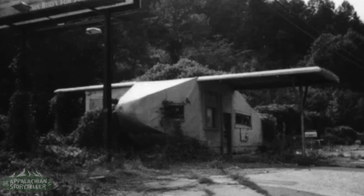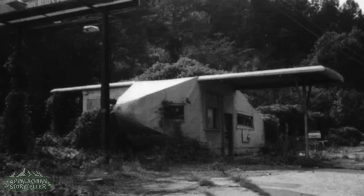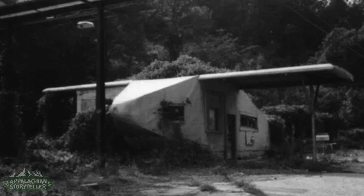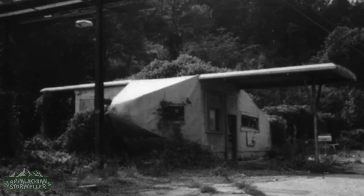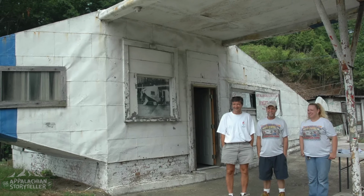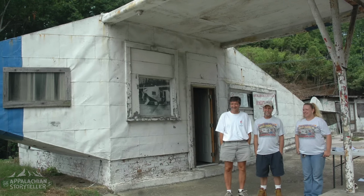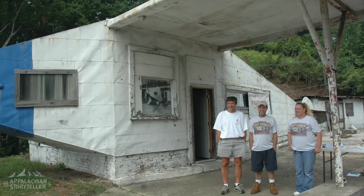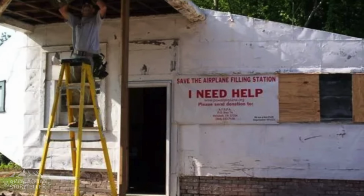Most folks passed it every day, and urban legends began to grow about how it got there. Many folks said it was a real plane that had crash-landed there and had sat there ever since. By the early 2000s, the airplane faced demolition. Literally, the bulldozers were parked right next to it, about to push it off a hill to never be seen again. And that's when locals stepped in.